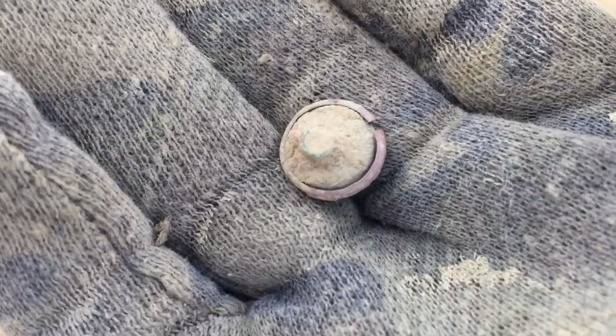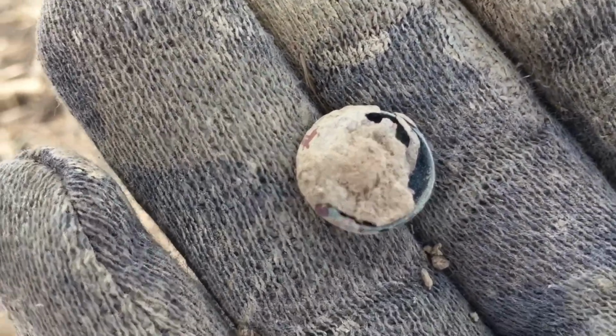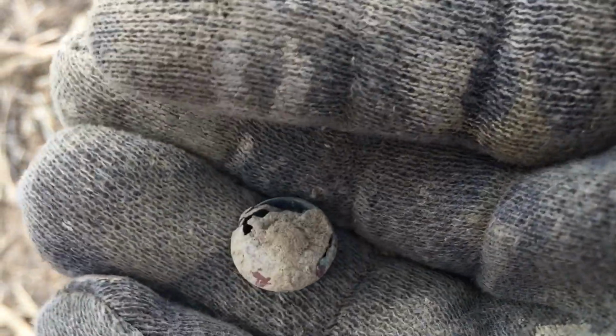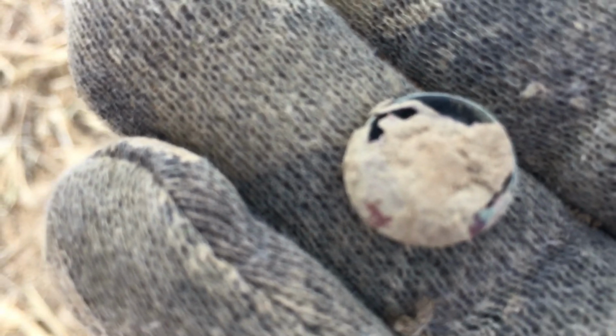All right, looks like I got a two-piece. It's pretty roached. It's probably an eagle button. I don't know if there's gonna be anything left if I do try to clean it. Pretty good. See if we can find one in better shape.